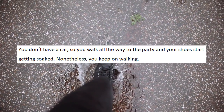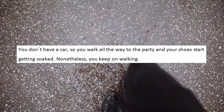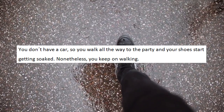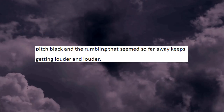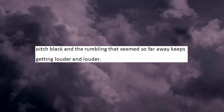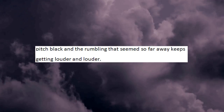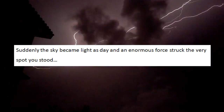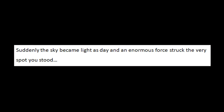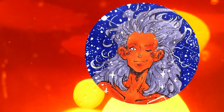You don't have a car, so you walk all the way to the party and your shoes start getting soaked. Nonetheless, you keep on walking. The sky is black, pitch black, and the rumbling that seemed so far away keeps getting louder and louder. You feel your skin prickling until suddenly the sky became light as day and an enormous force struck the very spot you stood, leaving you with nothing but burnt hair tips and a permanently shocked expression. I hope you get the picture.